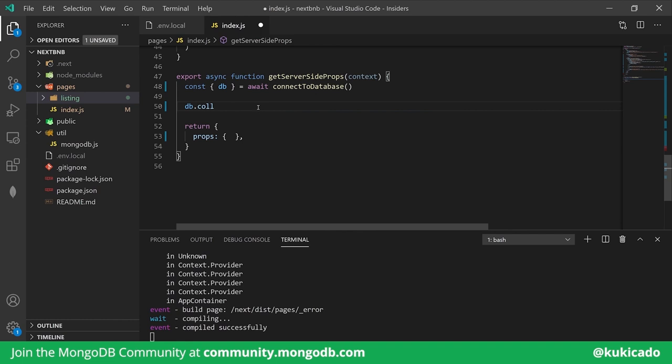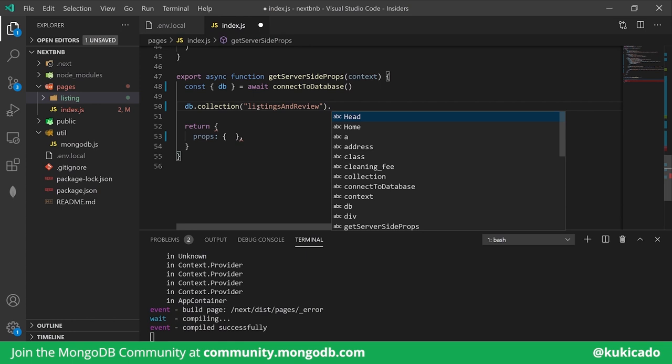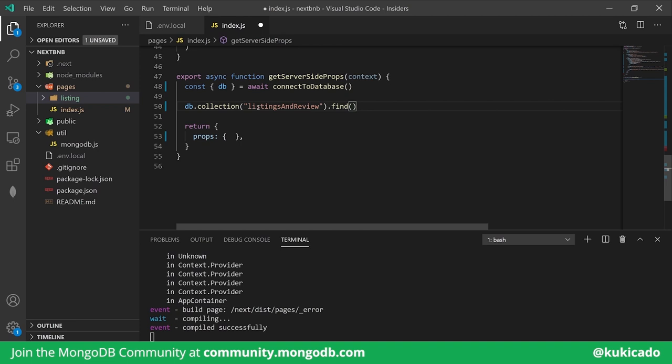database.collection. And this is going to ask us which collection do we want to search for. And the collection is listingsAndReviews. And what we're going to execute on this collection is a find operation. So we'll say find. And this is all using the native MongoDB driver. So all of the methods here were created by the MongoDB team to allow you to interface with MongoDB within a Node.js environment. And since Next.js is that, this works just fine.